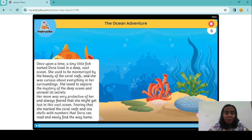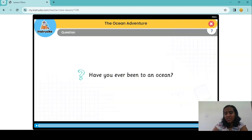Fearing that, she marked the coral reef and seashell with numbers that Dora can read and easily find her way home. See, you know what Dora's mama did? Mama was very scared that Dora might miss her way. So she had written the numbers on the coral reefs and different shells.